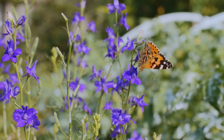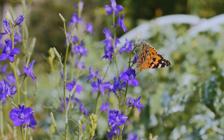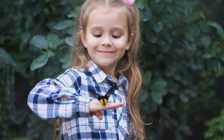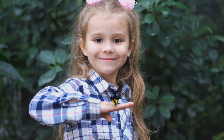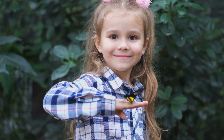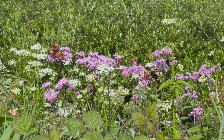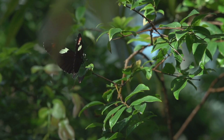But we can help: plant native wildflowers, avoid pesticides, and create butterfly-friendly spaces. Even small gardens can become vital havens, supporting these delicate creatures. By protecting butterflies, we safeguard the beauty and diversity of nature for future generations. Let's cherish the wonder of a butterfly's flight and do our part to ensure their survival.